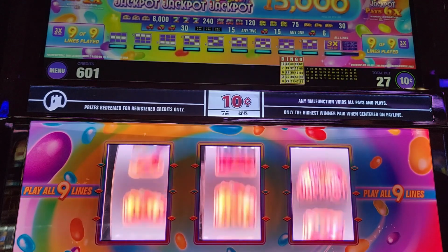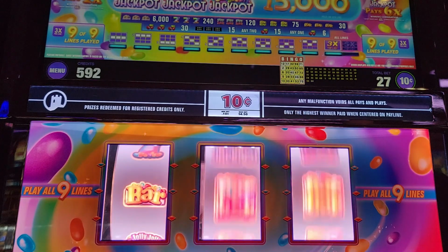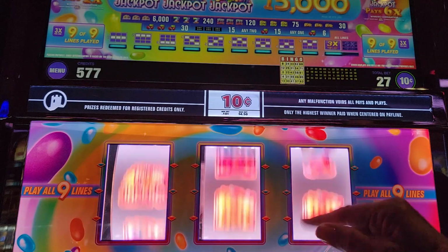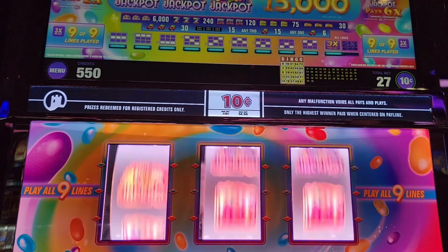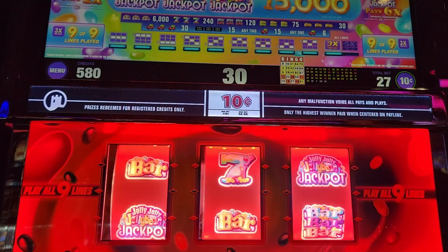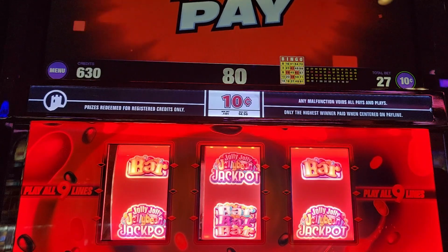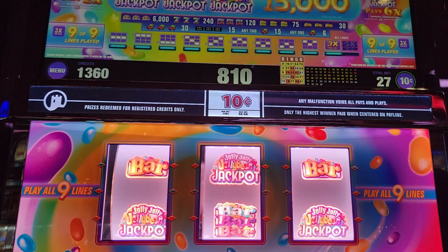Line it up. Let's go red. We're waiting for that red screen. $1.20. We're losing money, Jenny. Where's your luck? Come on, Jenny. Hey, it's red. There you go, guys. That's got to be pretty good. Oh, look at that. $81. $81 hit. Nice, Jenny. We're going to do some more playing on it, guys.